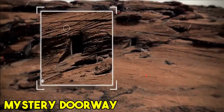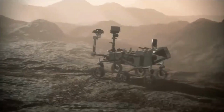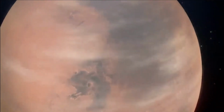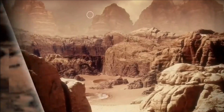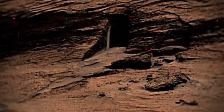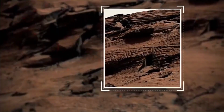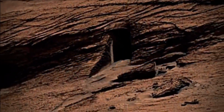Mystery Doorway. For well over a decade, NASA's Curiosity rover has been gallivanting across the dusty plains of Mars, armed with its camera and an insatiable curiosity to unravel the red planet's history and geology. And on the 7th of May 2022, it struck gold. As the interplanetary explorer was scouting the renowned East Cliffs in the mighty Gale crater, it stumbled upon a jaw-dropping sight, a peculiar doorway etched into the rock.